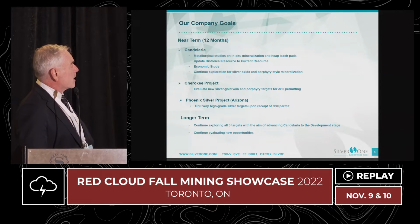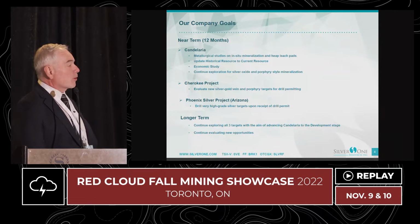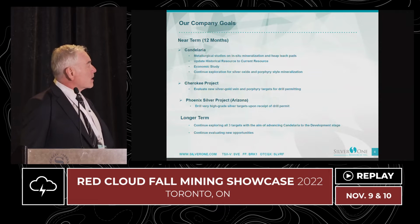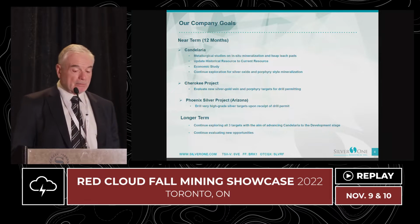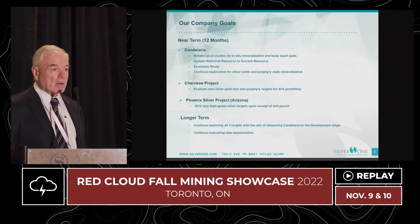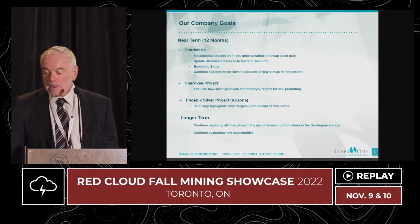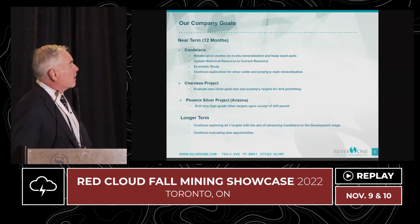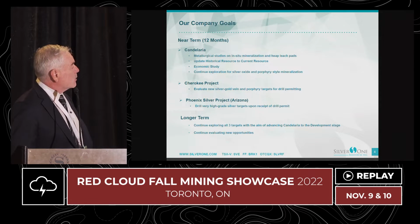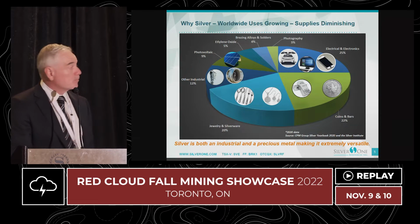So what are our goals? Candelaria, mainly what we're doing right now is metallurgical testing. We want to update historic resource and do an economic study in the new year. And then we want to also continue exploration for silver oxide and also for porphyry style mineralization that I'll talk about. Cherokee, I'm not going to belabor this one due to time constraints, but it is a very prospective silver, gold, copper vein system in eastern Nevada. Phoenix Silver, as I said, an extremely high-grade opportunity.